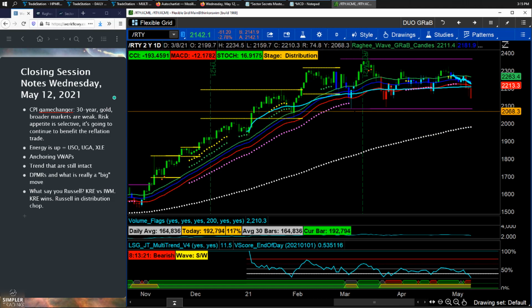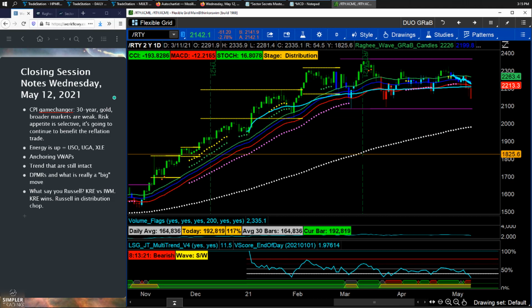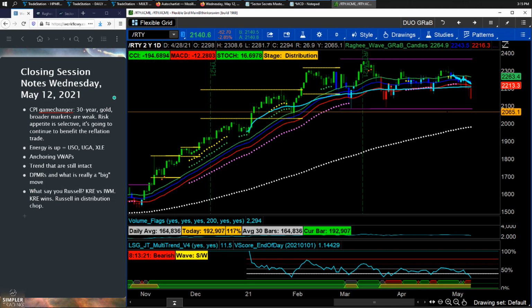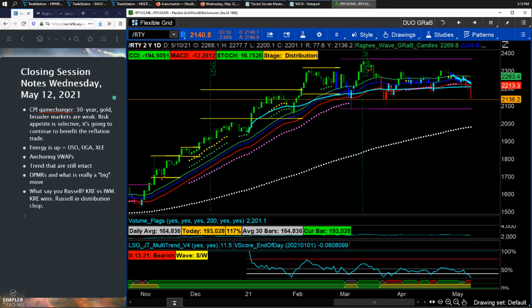Now, I'll use some handy dandy Darvas levels. These are automated levels inspired by Darvas. That's why we call them Darvas 2.0. And the closer I can get down to these previous lows, the happier I am. Now, the V-score is getting very close to a low that we bounced off before. So at current levels, which would be about 2135, 2135 in the RTY, for me, equals looking at some KRE calls.